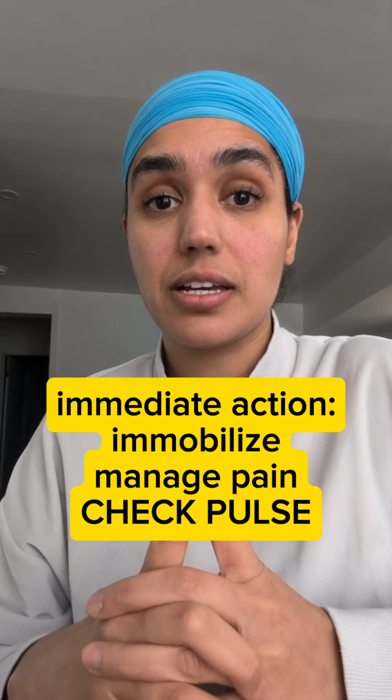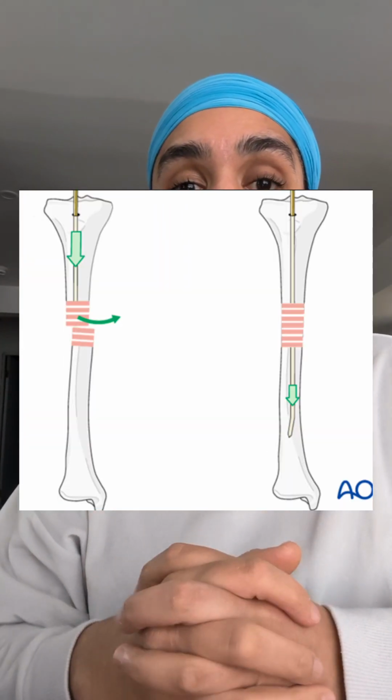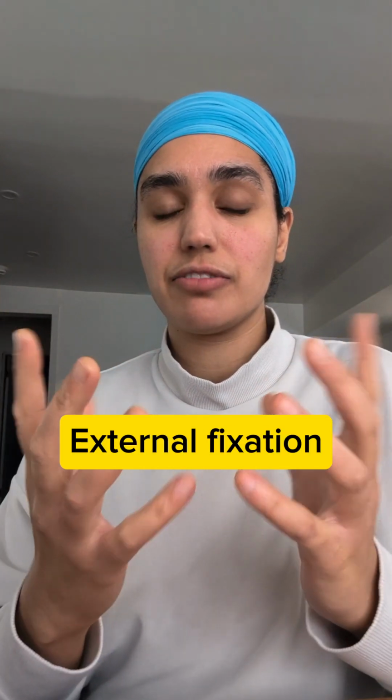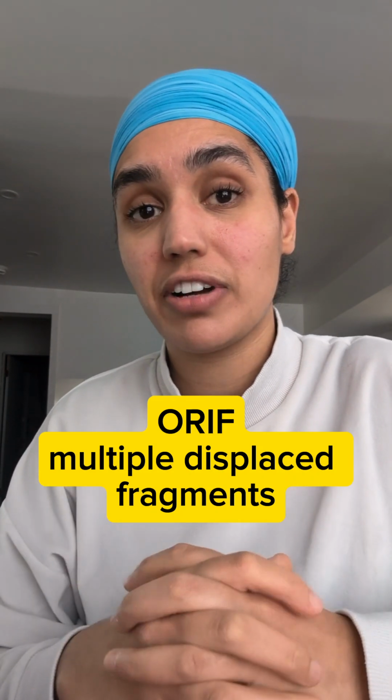Immobilization is key, and pain management. Also, checking that pulse. Usually surgery is required to help realign the bones. The gold standard of treatment is intramedullary nailing. This is where a metal rod is sent down the center of the tibia to help stabilize a fracture. In severe cases, you may need external fixation, so that metal cage around the leg, or open reduction internal fixation, so plates and screws, especially if there are more smaller bone fragments.